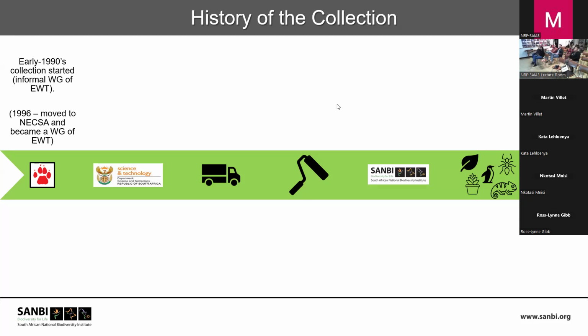That's based out in Keladaba. Is that right? And then it became an official working group of the Endangered Wildlife Trust.